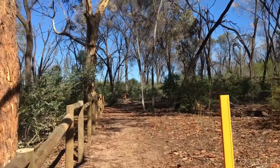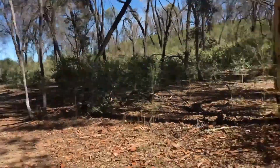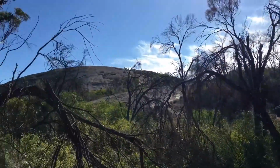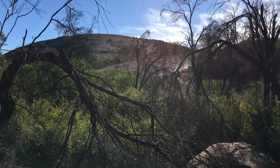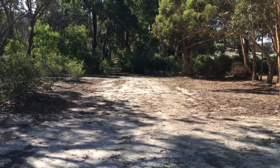This track does go further up, and as you can see, it's got the marker posts, so you can follow them, but I don't think they've finished them. This is where the last marker post is, and then you sort of head your way up that hill. Yeah, they need to put a few more in, or those reflective markers on the rocks so that people can see where to go. That track down there is the track that I came in on.